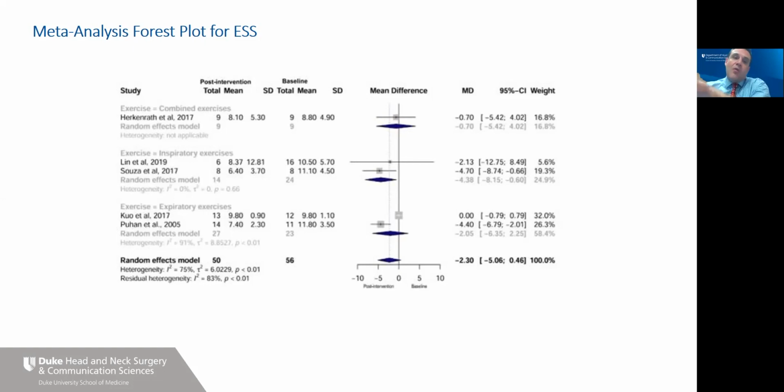So again, when they look across all the studies, they're looking at daytime sleepiness here with the Epworth Sleepiness Scale. There was no statistical significance across all these studies. When they did a subgroup analysis, looking at inspiratory training, they found that there was a decrease in these ESS scores of 4.4 compared to baseline. And also, we know the minimal clinically important difference in ESS lies between 2 and 3. So this change of 4.4 appears to be clinically meaningful. So in summary, in 3 studies using inspiratory muscle training with pressure threshold devices, 5 to 7 times a week for 6 to 12 weeks, ESS improved by 4.4. And this value was both statistically significant and appeared to be clinically meaningful as well.